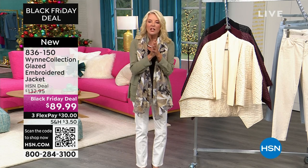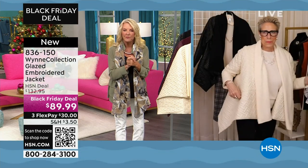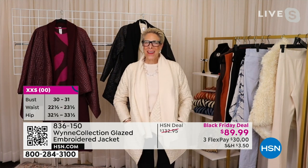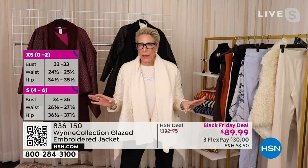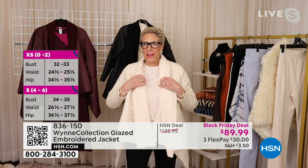So Marla, talk a little bit about this one. I find this really sculptural and very interesting. On the hanger, that looks really bad. On the person, I just looked at it and I was like, wow. Here's the thing about this jacket. It is 100% not for everybody. It is very much a designer piece that you would find at Fashion Week.